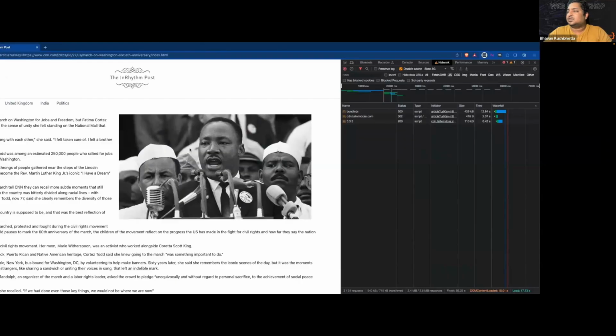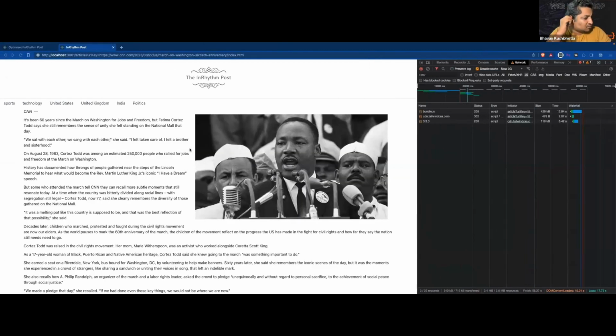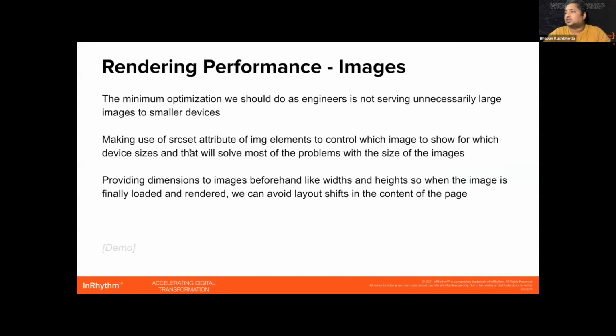One of the problems we discussed was serving wrong images to wrong devices. For that, HTML natively has the srcset (source set) attribute available on images. If we use that and provide the right sizes and right assets, the browser will automatically download only those assets based on the device size. It's very equivalent to, let's say, our media queries.